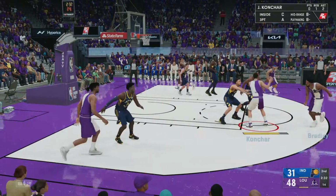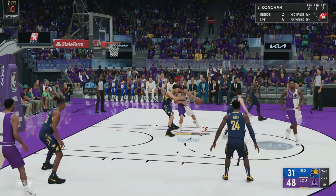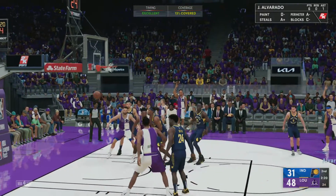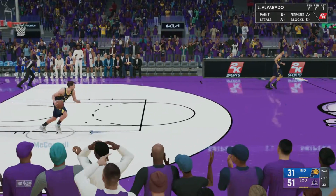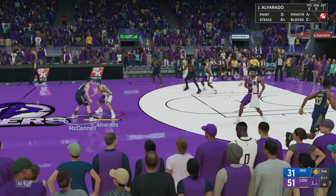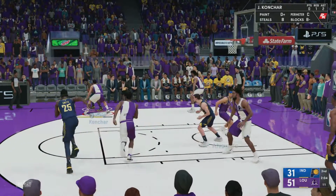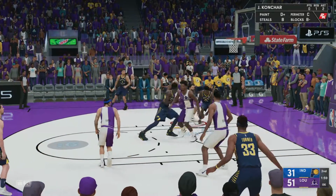Bradley passes to Conchar. Passes it to Diop. Just 5 on the clock. Launches a 3. Sinks the three-pointer. He's got 6. And really, as the three-pointers keep dropping, you get the sense that the frustration is mounting for the defense. McConnell scanning the floor. On the wing, Hield. 2 minutes. He's got 9.